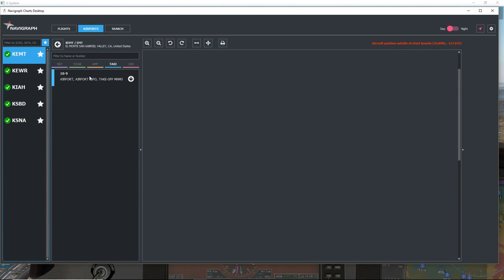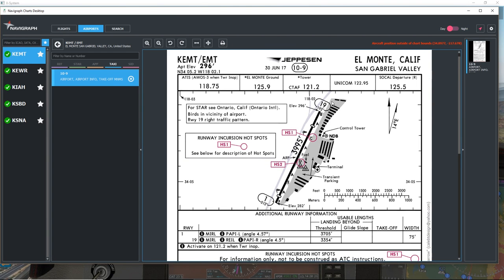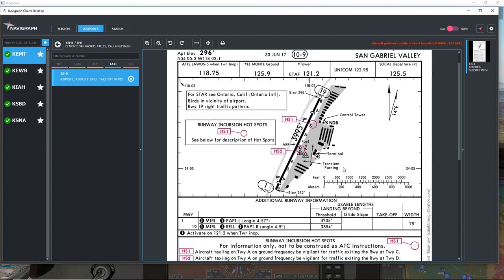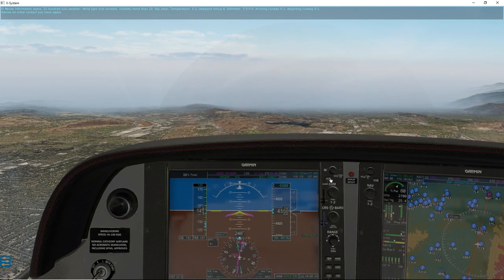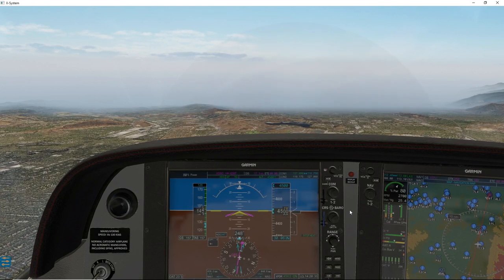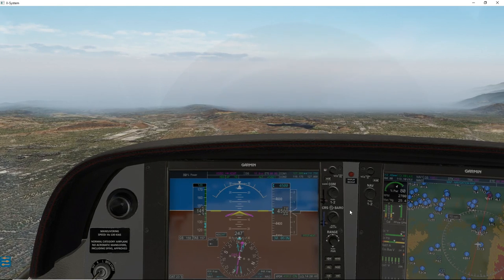Alright guys, we have Alpha. Looks like the landing runway is going to be 19. It's going to have us landing to the south. That may change depending on what tower decides to give us. El Monte information Alpha, go ahead and tune out of that, and we'll get tower frequency ready.